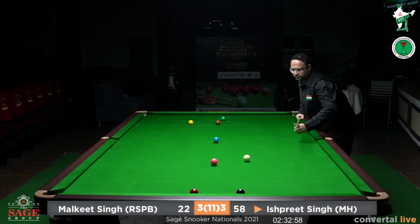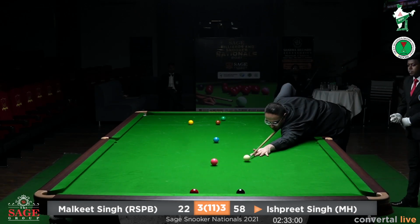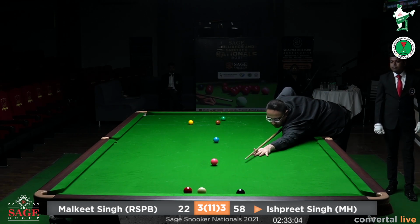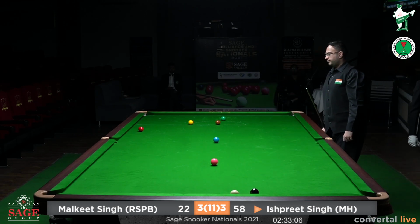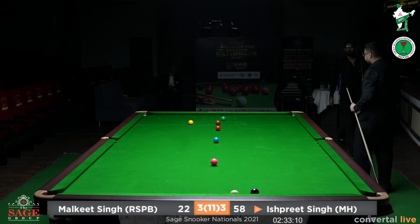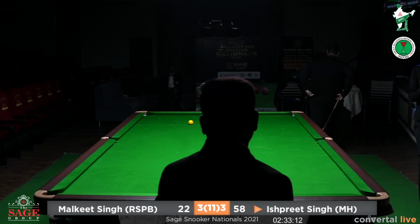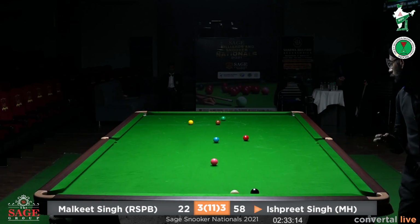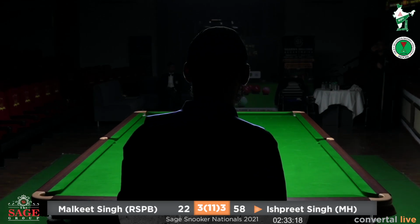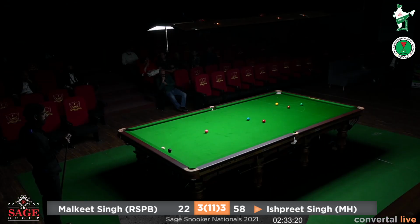32. It's quite a hard shot played by Ishpreet, but still it's not over for Malkeet in this round. He just needs to take the red with the black and give a snooker. And the ball's placed in such a position that it is possible, and it's just 1 snooker.